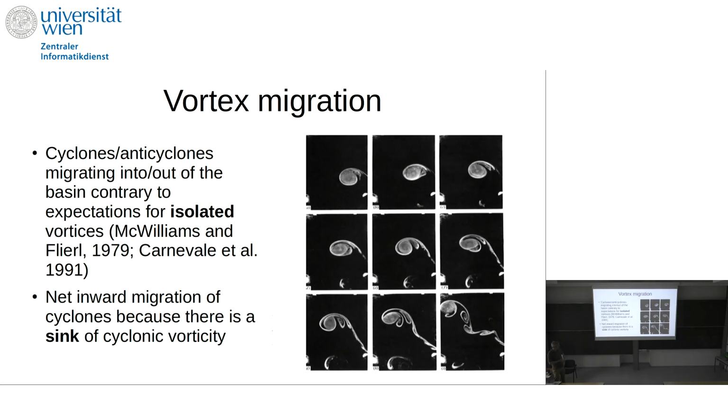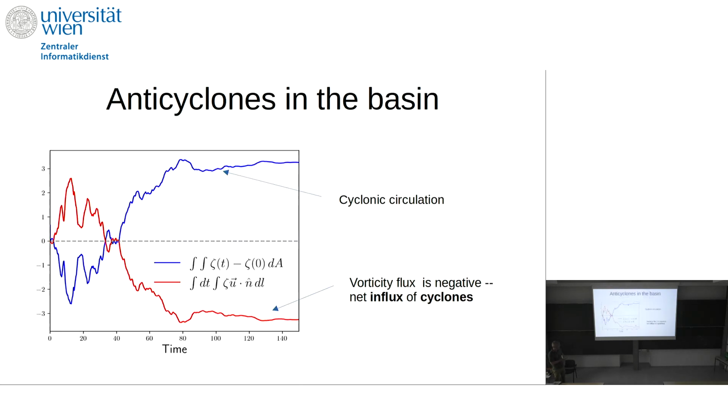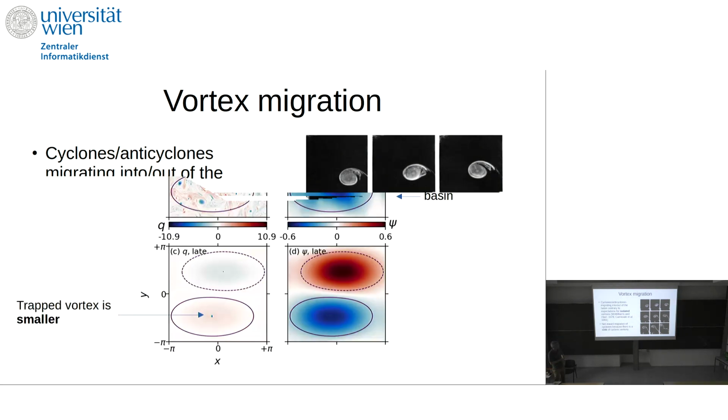And the reason why this happens is because essentially you have a sink of cyclonic vorticity. So when you're running simulations like this, the cyclonic vortices, when they come into the basin, are essentially stripped apart and they become this cyclonic background circulation, whereas the anticyclones can then leave again. So anticyclones will come in and go out, but the cyclones don't leave again. They come in and then they're chewed up by this circulation.